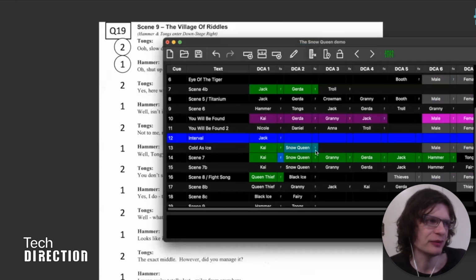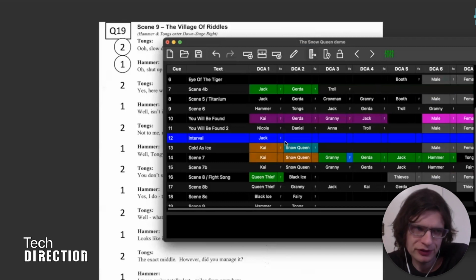By default, everyone's on FX1. But in this scene, we don't want Kai to have reverb, so we can delete that. And likewise here. There are a few different ways you can do this. I personally like to have my reverb control separate. I don't like programming reverb control into the show globally.